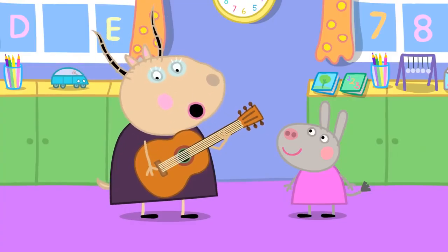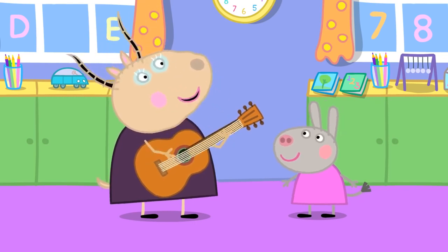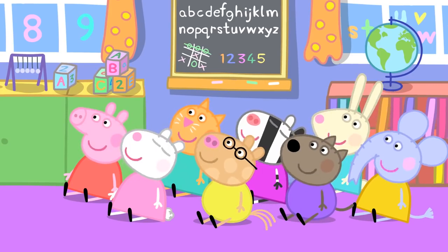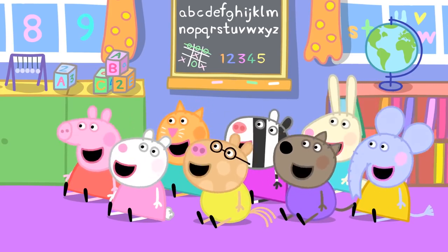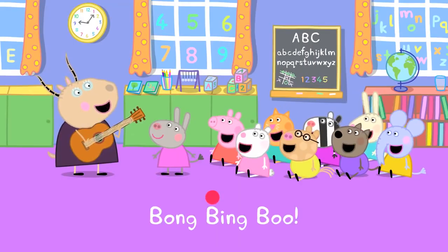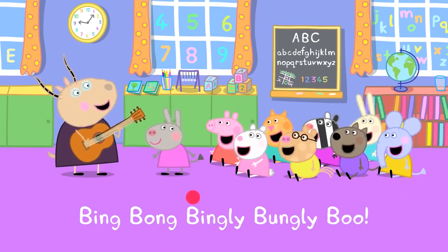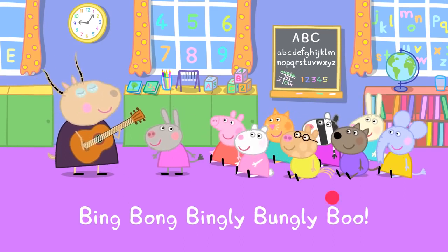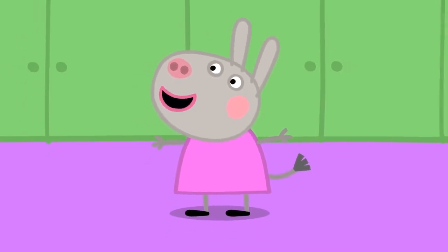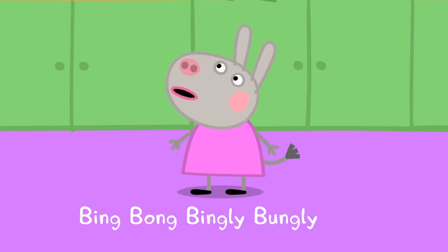We're playing a tune and we're singing a song with a bing and a bong and a bing. Bong, bing, boo! Bing, bong, bing! Bing, bong, bingy, bong, bing, boo! Good. I have learned lots of new English words. Bing, bong, bingly, bangly, boo!